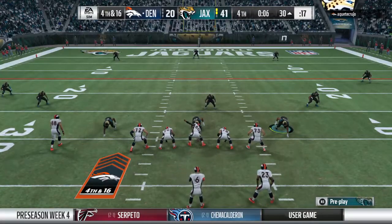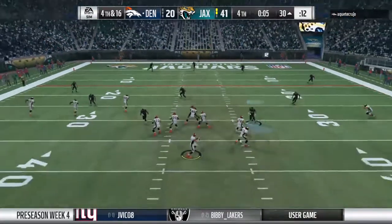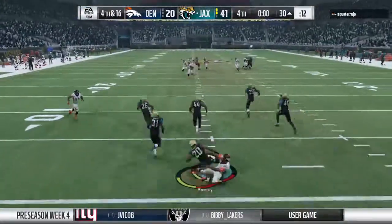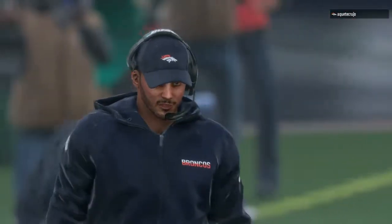Here we go now. Gun. Kelly now throwing on 4th down. And he fires one that's intercepted. Picked off by Jalen Ramsey. And that will write a finish to this ball game.